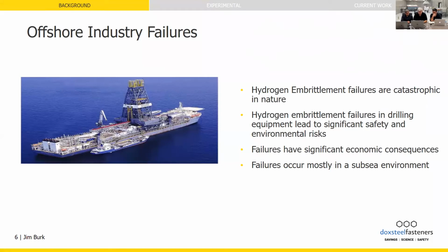Here you see a picture of a Generation 5 dual derrick drilling ship. I wanted to show this to give you the size of the equipment that we're dealing with in these types of failures. This is bigger than a World War II battleship such as the Iowa or the Missouri, but it's smaller in terms of displacement than a Nimitz-class aircraft carrier. So it is a significant piece of equipment, and the drilling equipment hangs from these derricks.